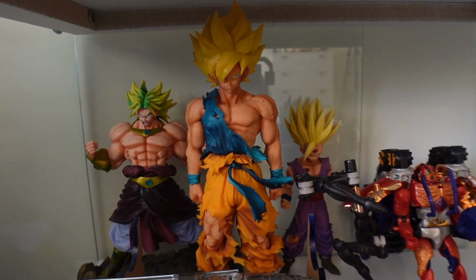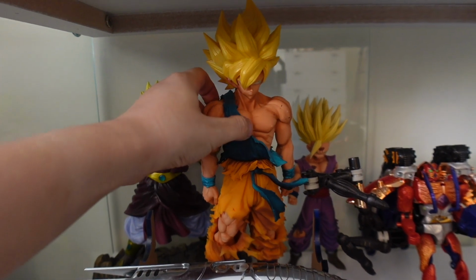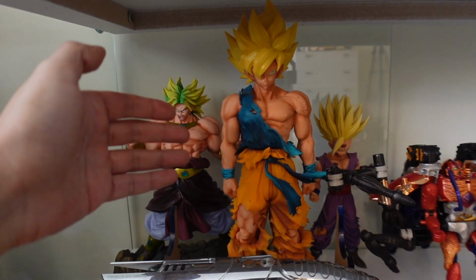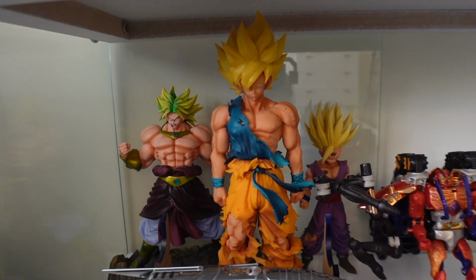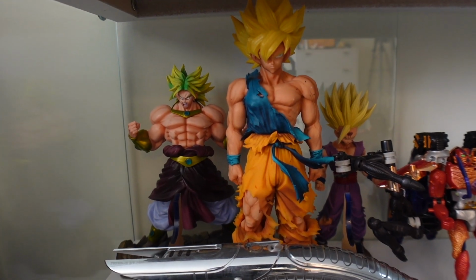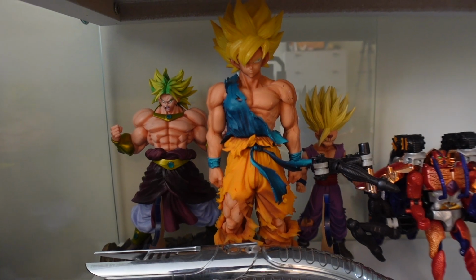My friend bought me that one. And you got Goku here. Goku's pretty big. This is actually from the Xenoverse 2 Collector's Edition. So it's definitely one of the most substantial Collector's Editions because, you know, just look at the size of Goku, right? It's definitely one of the more substantial items I got from a Collector's Edition.